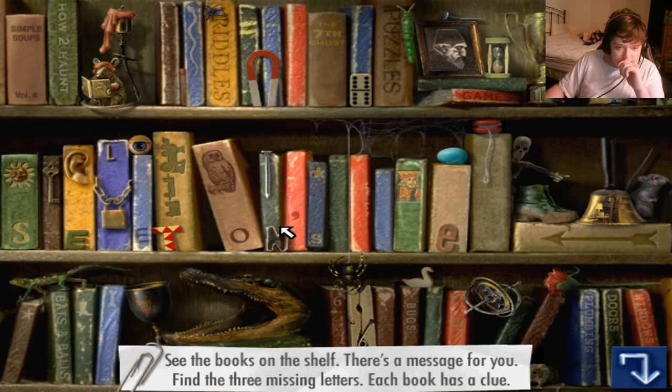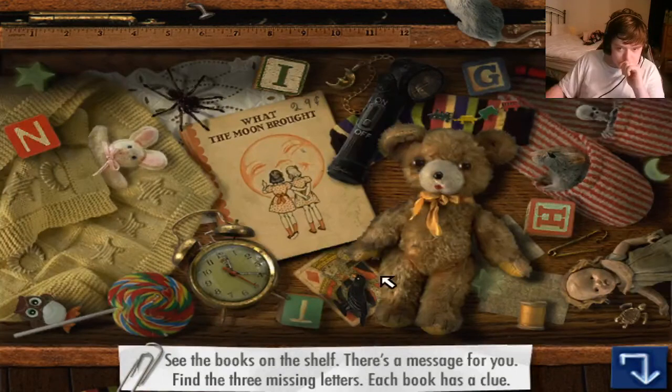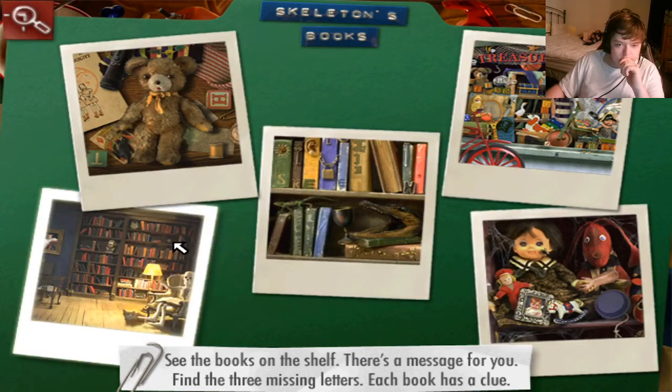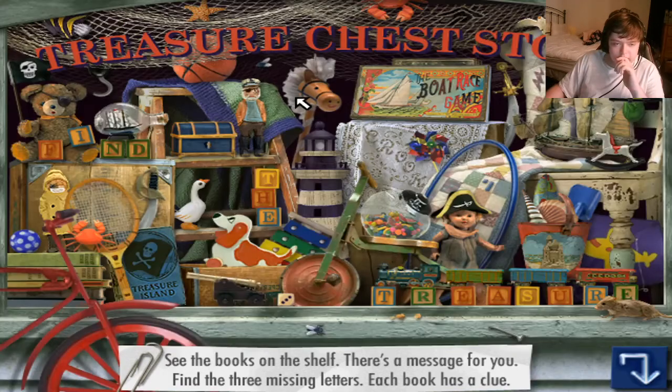Skeletons. Something. There's a letter. There's lots of letters. Okay, clicking all the letters. None of those. Okay. Oh, there's a K, yeah. That's why it repeated crook. Okay, that makes sense.